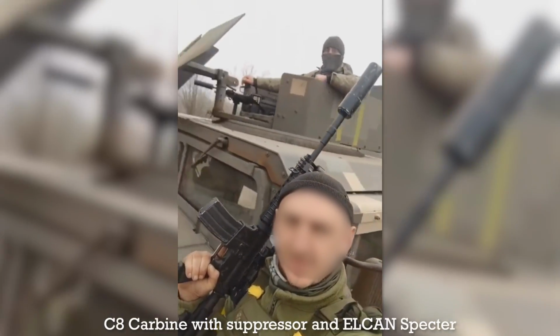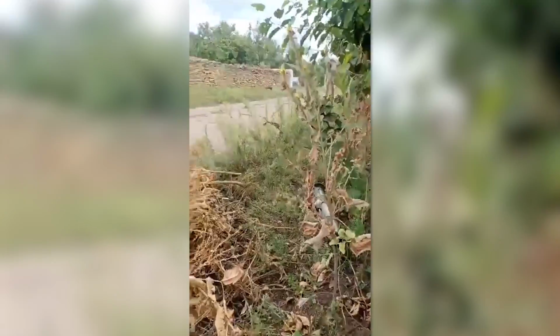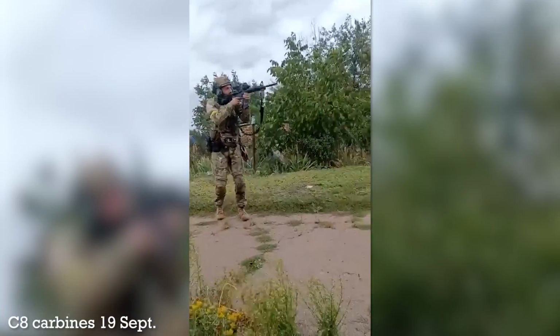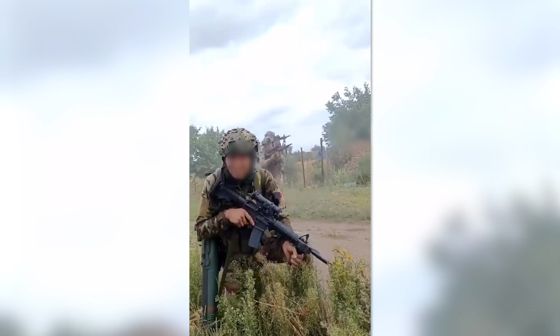Now, in terms of small arms, things get interesting. As we mentioned in our earlier video on the C7s, the spokesperson from the Ministry of National Defence confirmed that Canada has only provided C8 carbines. Sources familiar with the carbines sent to Ukraine noted that the weapons were C8 SFWs with railed forends.